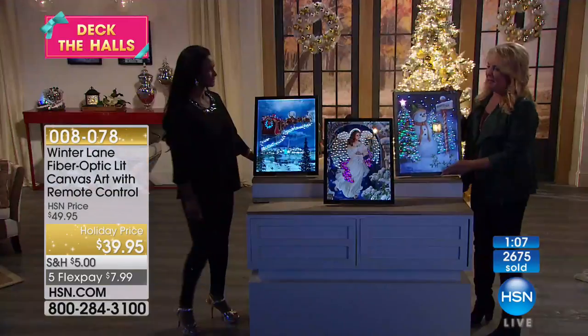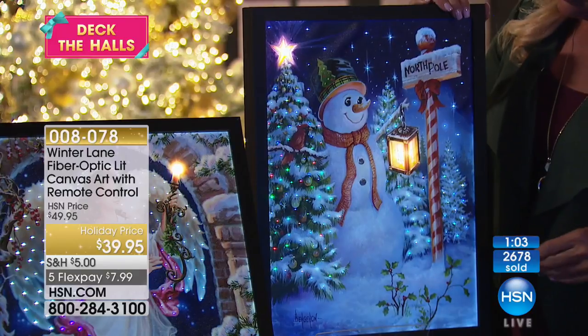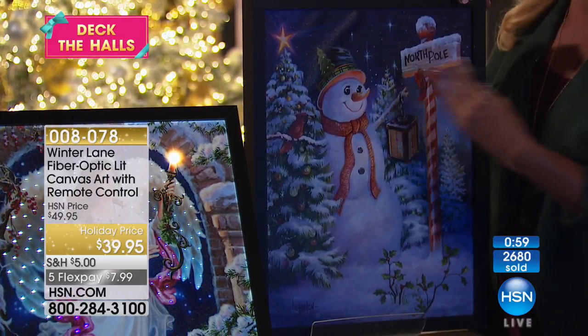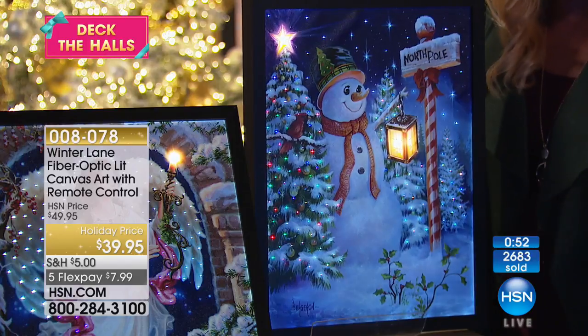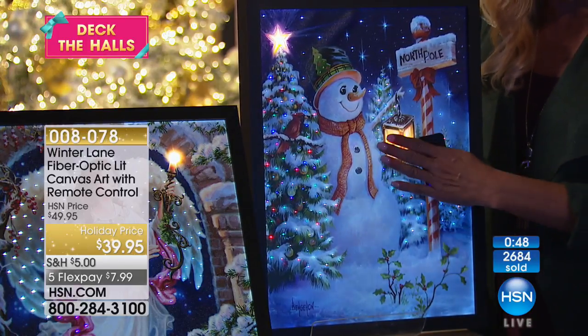And again, I love the snowman. I love the twinkle of the lantern and the twinkle of the star. But I'm going to turn this one off. And by itself, it's an amazing, great-looking picture on your wall. And you have no clue that all of this comes to life. But remember, when I turn it on, it totally glows from within, from the background. So the whole thing glows, and the light comes on.